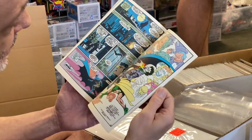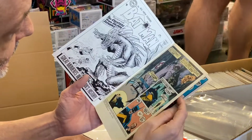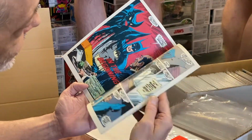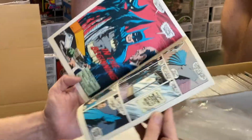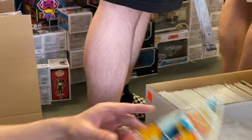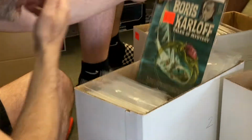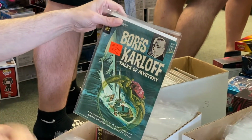One of these is John Byrne, but the ink is Aparo, so you can't even tell. Aparo just overpowers it. Yeah, John Byrne and Aparo. He's got that heavy India ink thing going on. It's fine, cool, for a while. $20 for 3 of them. I don't know. And you got Boris Karloff. These are pretty terrible.